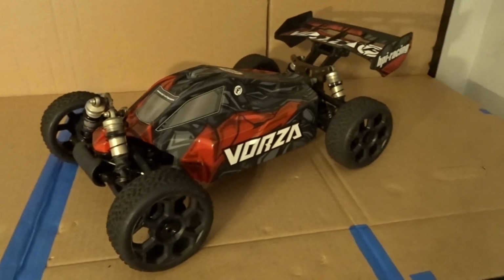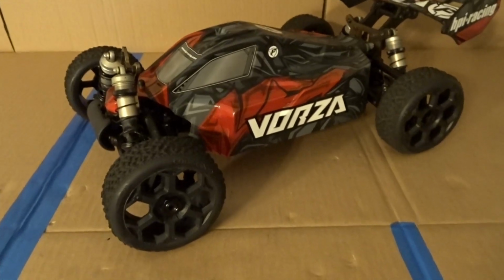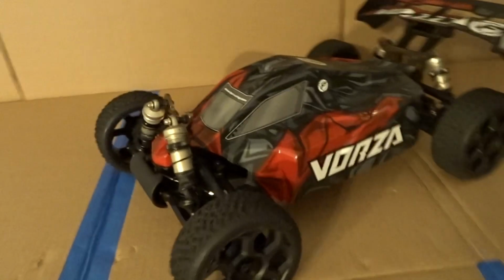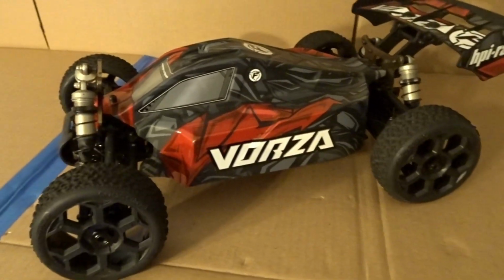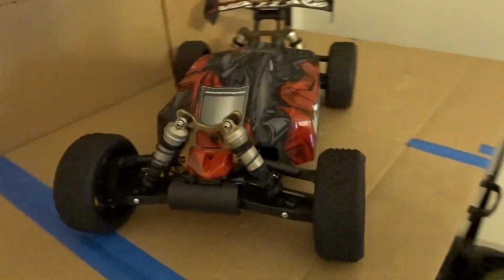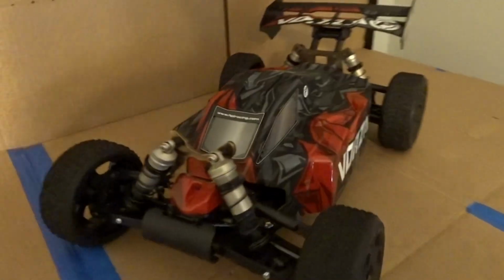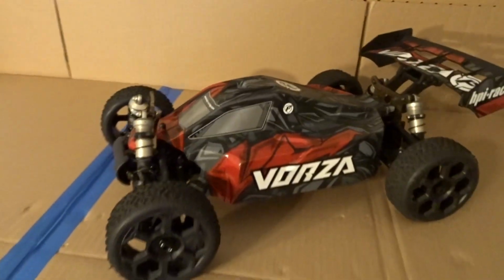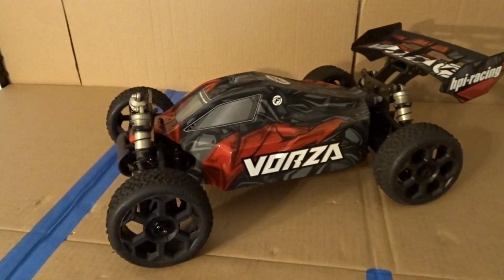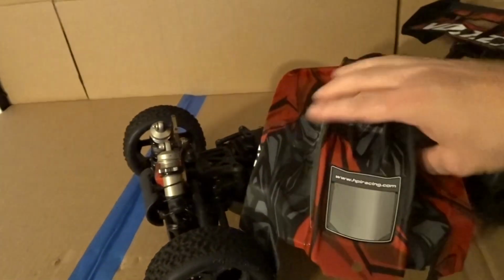Number 3, we got the HPI Vorza Flux. I actually purchased this thing on eBay, and this thing is like really nice condition. This is probably one of my favorite 8-scale 4-wheel drive brushless buggies, except for the old Team Associated RC 8.2E. If you guys remember that, that's one of my favorites as well, which I don't think they produce anymore, but I actually bought that kit and built it. It was a nice buggy as well, but this one's back in my collection after over 10 years, and it's really in really nice condition.